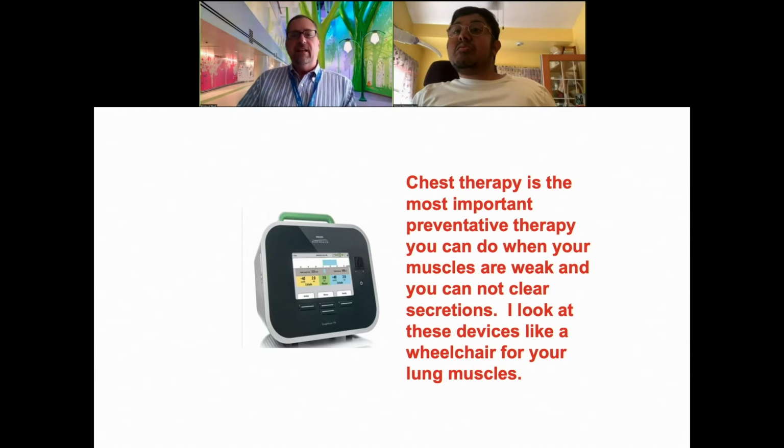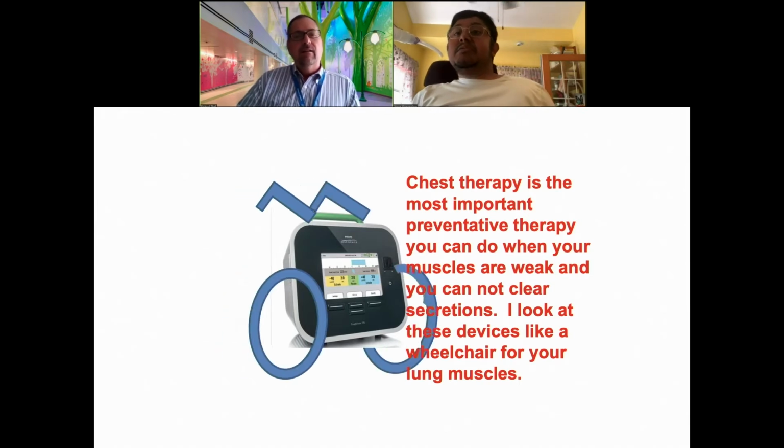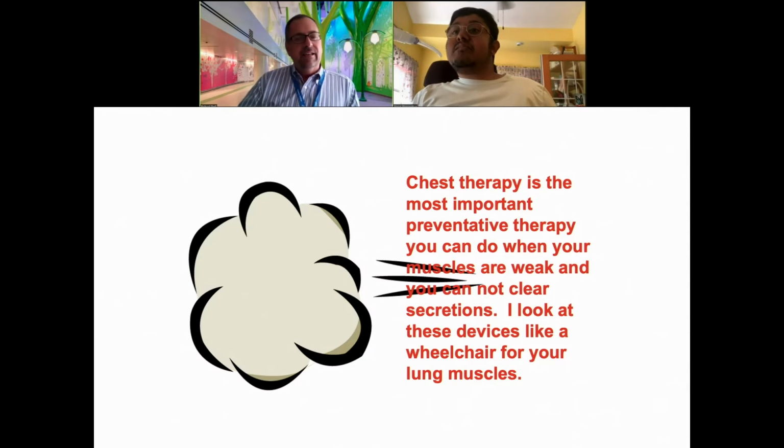Well, if you don't get anything from my part and Varun's part, chest therapy is probably the most important preventative therapy you can do when your muscles are weak. And I have always looked at the cough assist or a BiPAP machine as a wheelchair for your lung muscles. And if this works, we'll have some animation. So next slide. You turn this into a wheelchair and it just goes off.